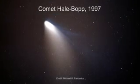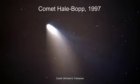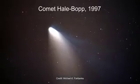Comets are more icy than asteroids, and when they get close to the Sun, the ices sublimate, go from solid to gas, and release dust that forms the comet's iconic coma and tail. We call this an active comet.